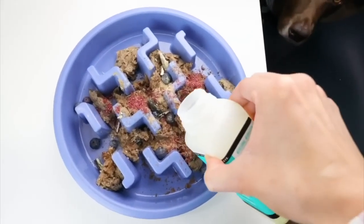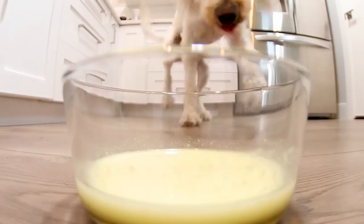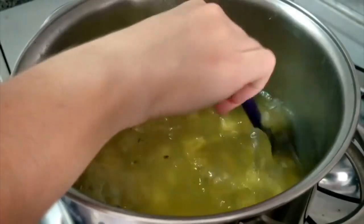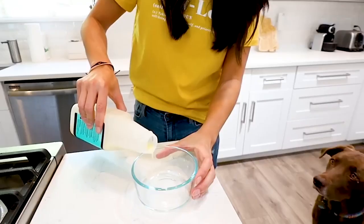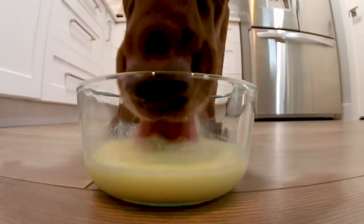I would add moisture. Most kibble only has about 6 to 10% moisture in it. So what I like to do is add things like raw goat milk or homemade bone broth with no salt, no seasoning added. You can also add raw kefir, which is like a fermented goat milk or fermented milk.